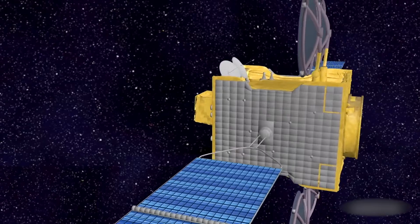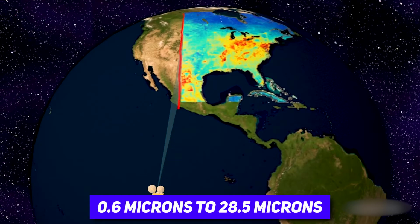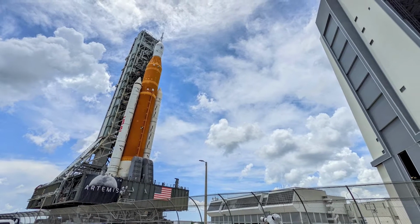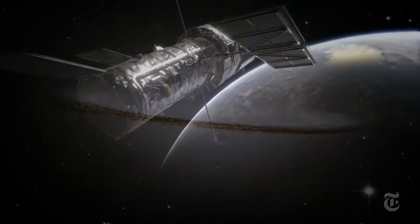The Webb telescope has a deeper infrared vision which ranges from 0.6 microns to 28.5 microns. This will give it the ability to cut through the dust and gas of the massive clouds where the stars and planetary systems form. If you were to compare it with its predecessor, the Hubble telescope, the Webb telescope will go further than Hubble's infrared view.